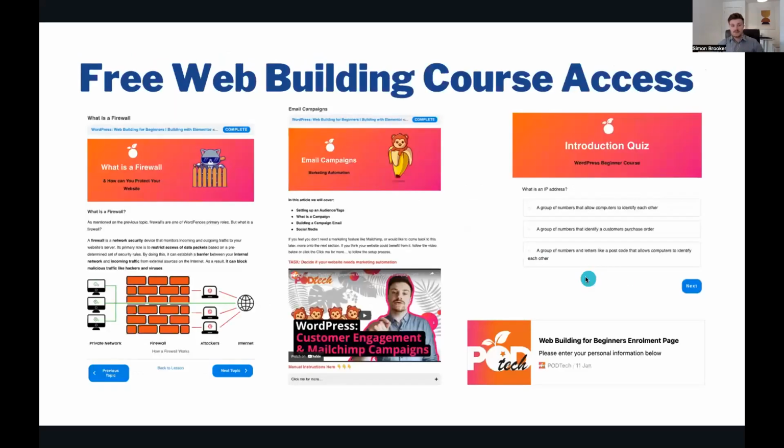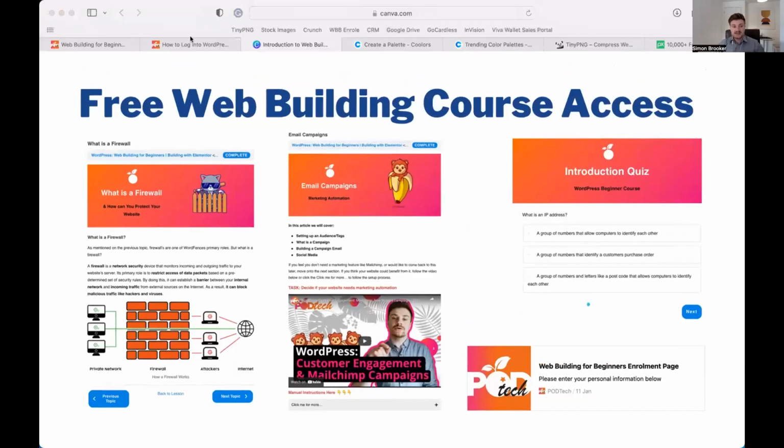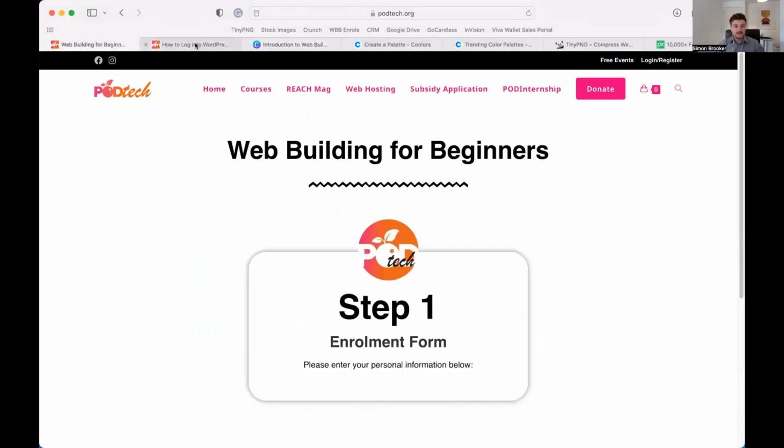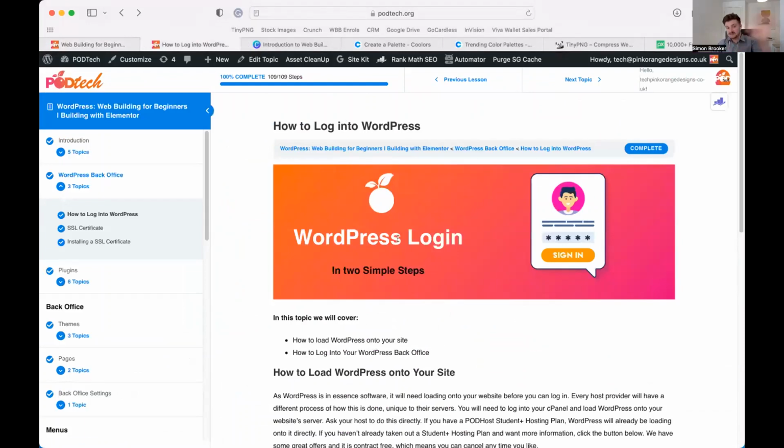So I'll quickly show you what the course looks like. I know we're limited for time. So this is just the back end of the course so that you can get a bit of an overview.